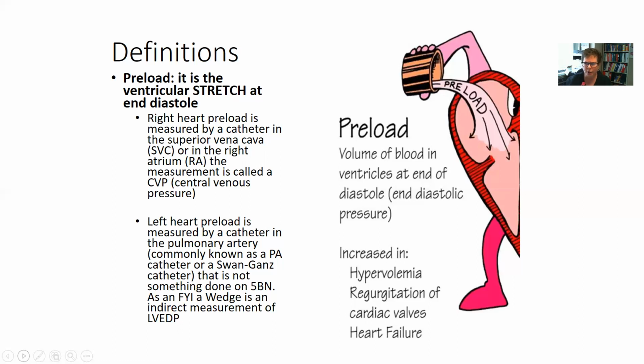Now, if you were working in the surgical intensive care unit, where our post-op cardiac surgery patients are, you might have, and not all patients, but you might have a patient who has a pulmonary artery catheter. And from that catheter, you can also measure left heart preload. Left heart preload will be higher than right heart preload. But again, that's not something that we measure on 5B North.